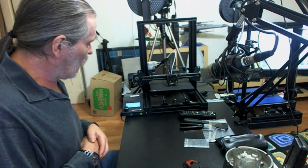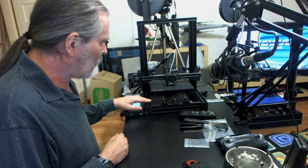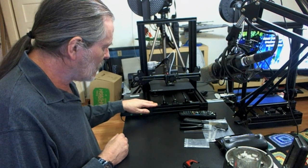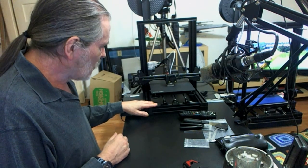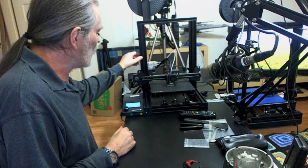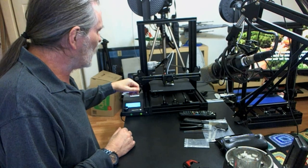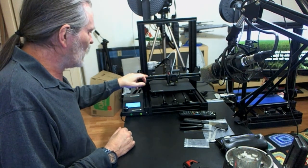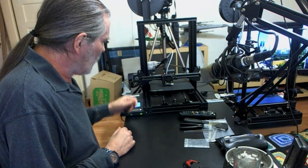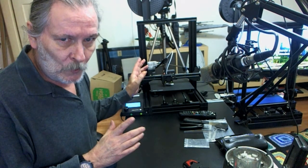I mean, the thing is well built. We got a 40-40 frame running from front to back. You have a 20-40 on the bottom running from left to right, front and back. 20-40 frame coming up. And then a simple 20-20 up here and a 20-20 down here for the wire. It has a single Z screw.